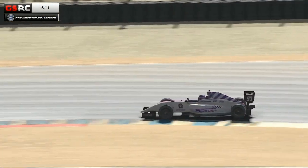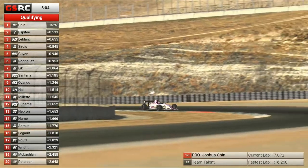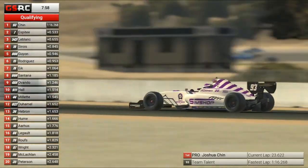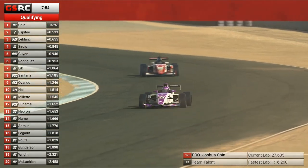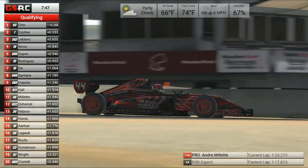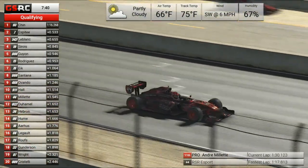That pole position is looking very likely to go to Josh Chin right now. He's got half a second over Austin Espy, and that's actually a smaller gap than what he had in practice, which was up to 6 tenths of a second, with nobody even breaking the 1:16 barrier, which we are yet to see here in qualifying. Temperatures are pretty close to what we saw in practice at 74 degrees Fahrenheit, so I expect with enough laps, we should see Chin be able to crack that limit.